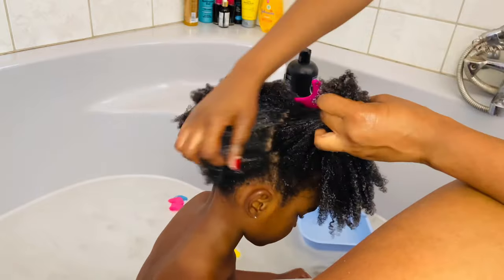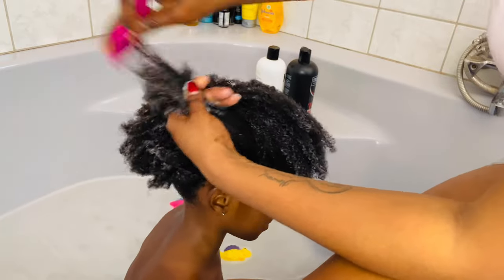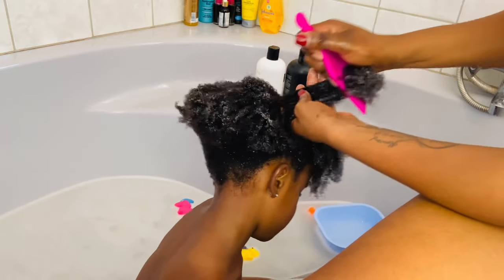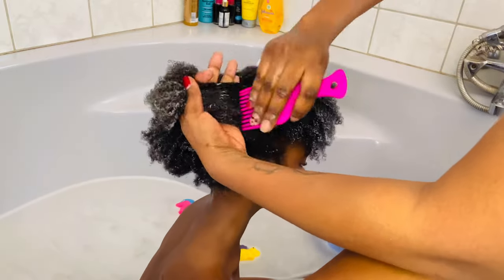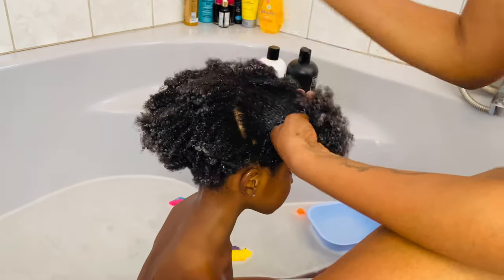I'm gonna do this section again. We are not parting into straight lines because we know we're gonna go in again. It's just to separate a little bit so you can get a piece of the hair. You see, once the hair is soft and detangled, trust me, it works perfectly. This side is now done.